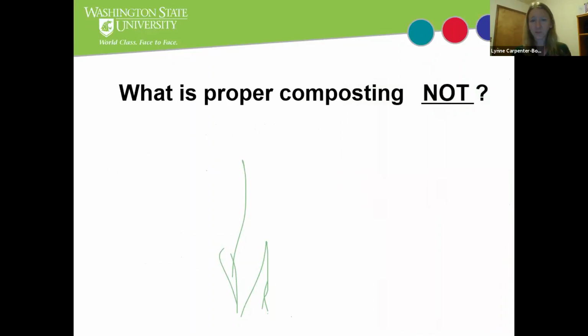So if you're doing proper composting, and I don't know where this green thing came from. I think someone accidentally scribbled on the screen. It's not related to the slide.